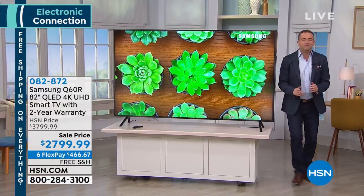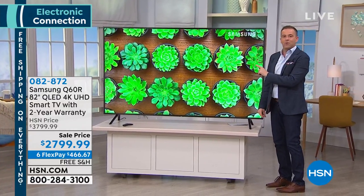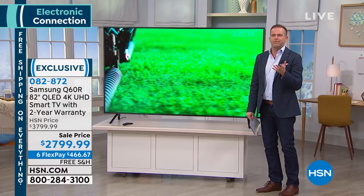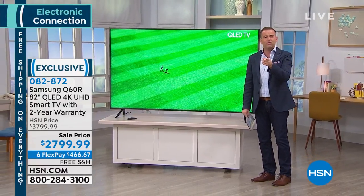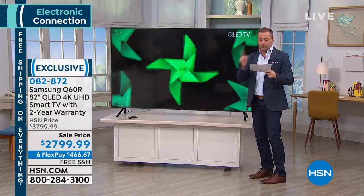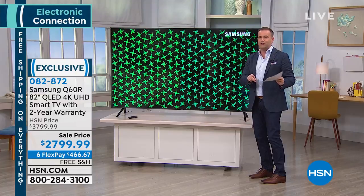The biggest, biggest, biggest TV. This is 82 inches of viewing pleasure. We've had a deal for, I think it's a week. We've had it for a week now. At lowest price, QLED, 4K, ultra high definition, smart TV with 2-year warranty.